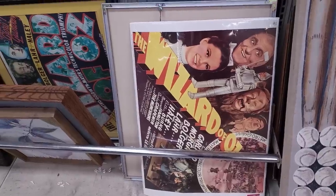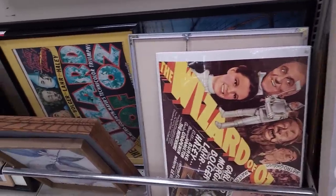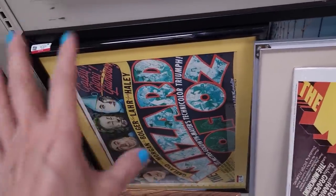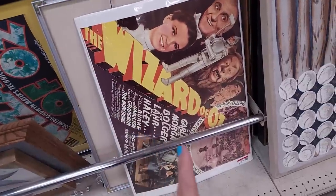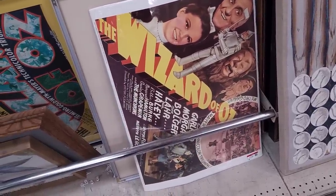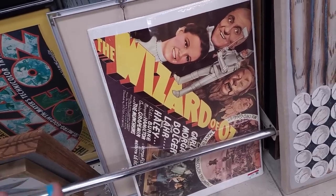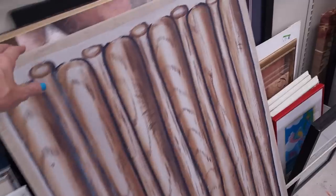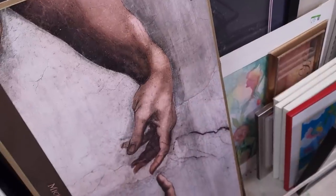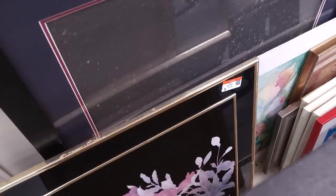Well, the Wi-Fi connection in here is not very good. Or actually, I should say the cell reception is not very good. So this one, I couldn't get any results. This one, I did find one listed on eBay for $39.99. So $40, it's $15. That's not bad. It's not a bad margin, but I think I'm going to leave that for somebody else who just specializes a little bit more in that kind of stuff. Michelangelo poster. Oh, some 90s art.